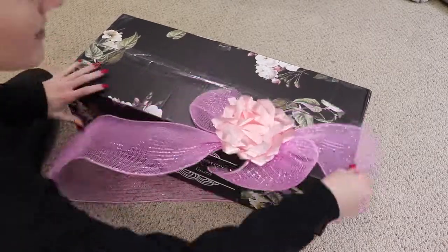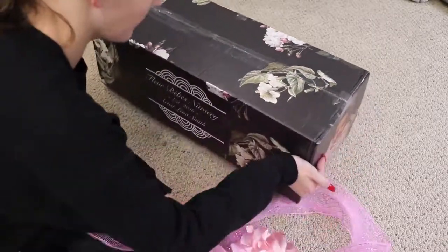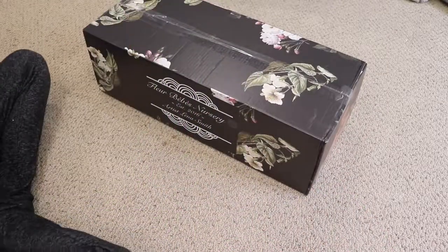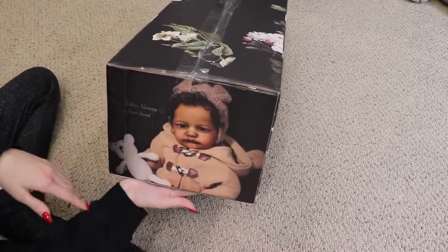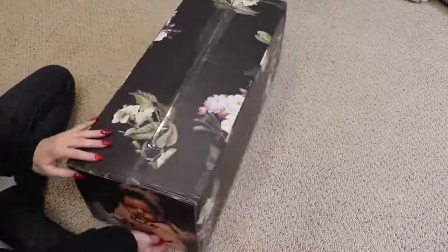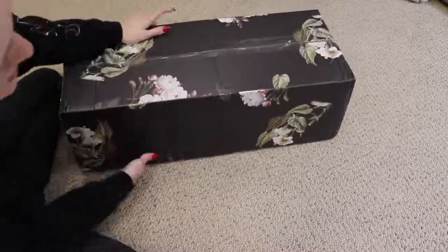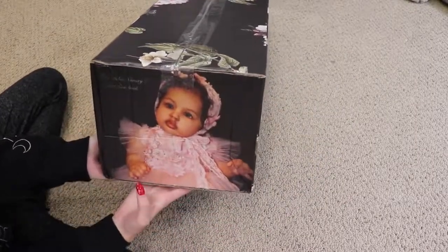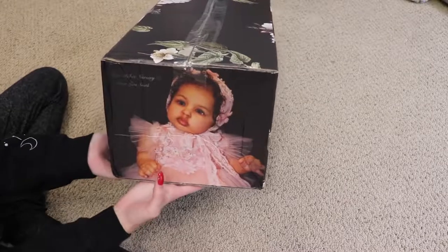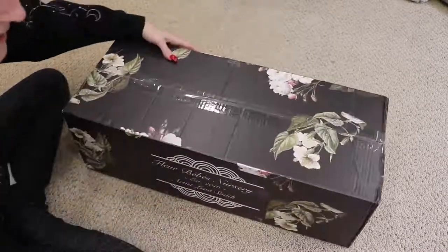I just want to take this off. I don't want to break it. That's so cute. It's stuck on the rug. So it's a black box with all these little flowers. There's one of her little babies right there. That's a Tobiah by Laura Lee Eagles. The back is just black. And then on this side, I actually don't really know what kit that is, but another beautiful baby made by Lena.